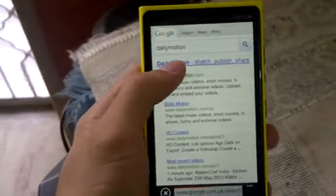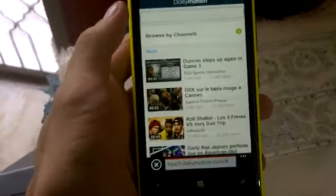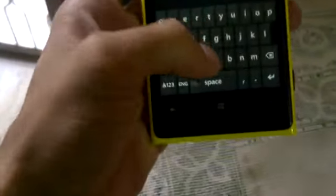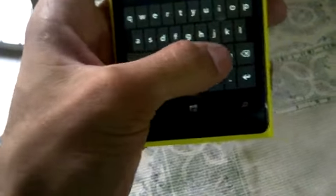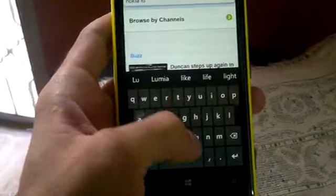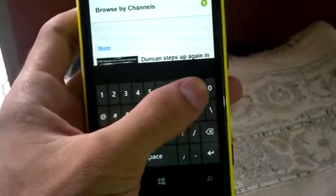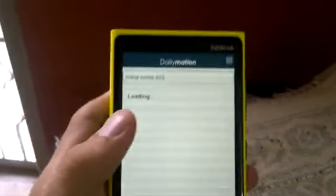First, I'm telling you, this time it's blocked. So YouTube is blocked, so there is no playing YouTube. I'm opening Dailymotion. First, I'll test the video speed.